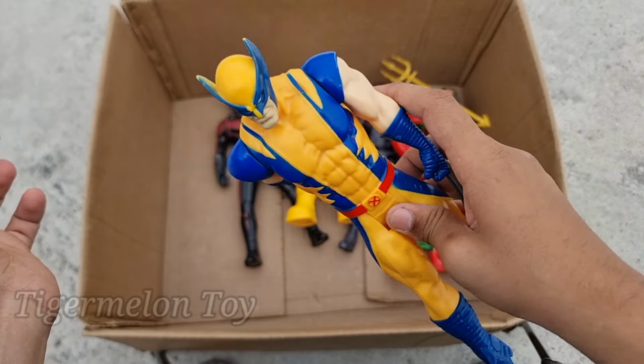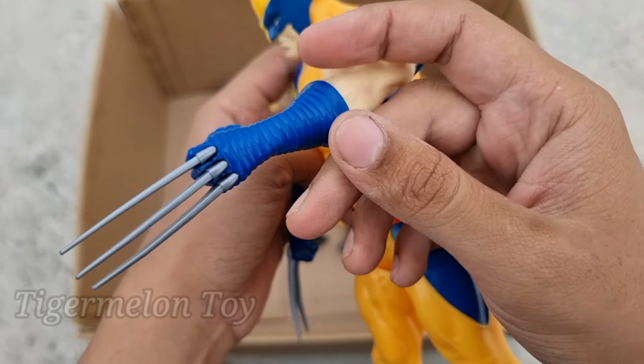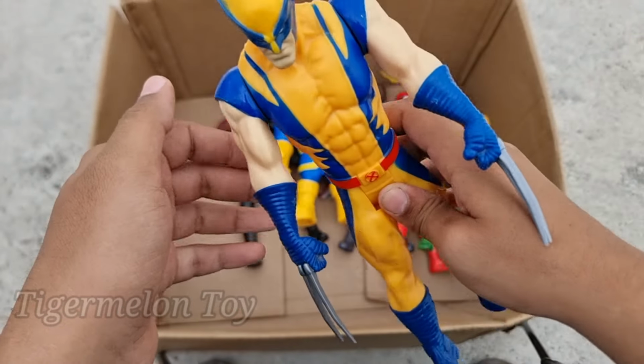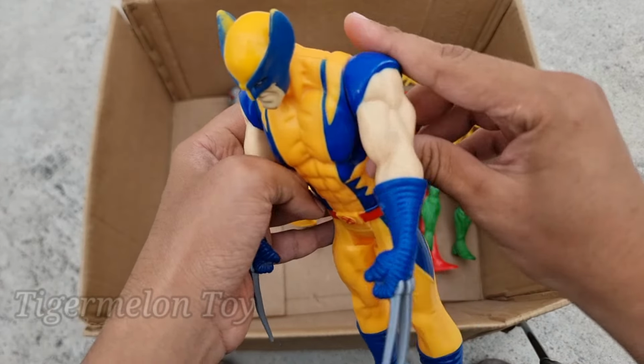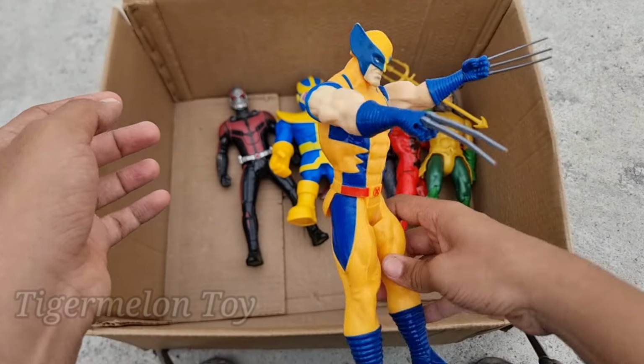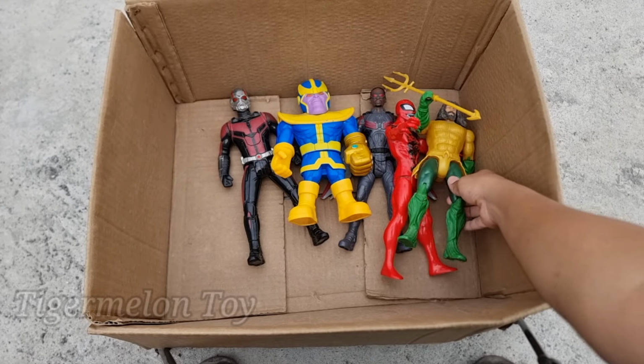Wow, guys, X-Man Wolverine is looking super cool. Look at the very cool muscles he has. Look at the long shaft claws and amazing biceps he has. This is a very strong and amazing superhero, X-Man Wolverine. Wow, he's amazing. Look at the shaft claws, amazing. Whoa, he's very cool. Now let's see who is next, guys.